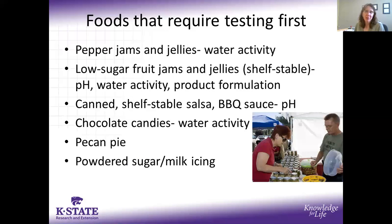Pepper jams and jellies is one that I mentioned, if it has chunks of pepper in it. Pepper is lower acid, it's higher in pH. We also want to check the water activity, so that there's not too much moisture, that the water is bound up by sugar or salt, leaving less water for microorganisms to grow on. Again, low sugar fruit jams and jellies. If it's a low sugar or reduced sugar strawberry jam, we want to check those to make sure it's going to be safe. So: pH, water activity, and product formulation.